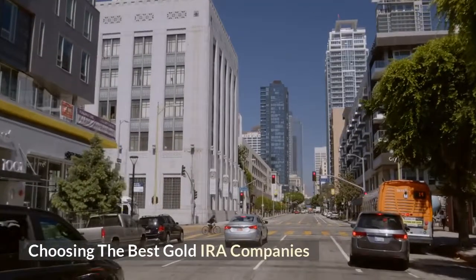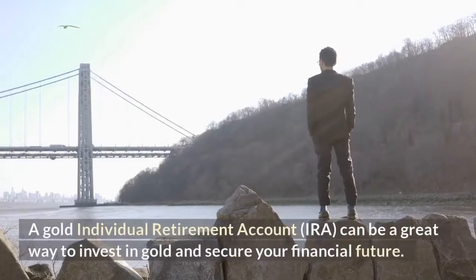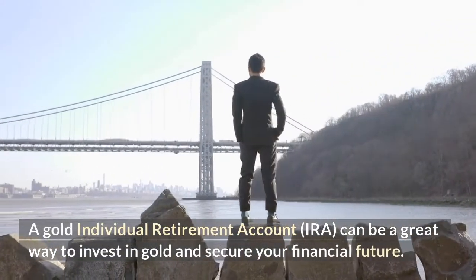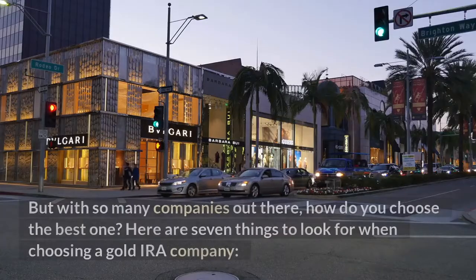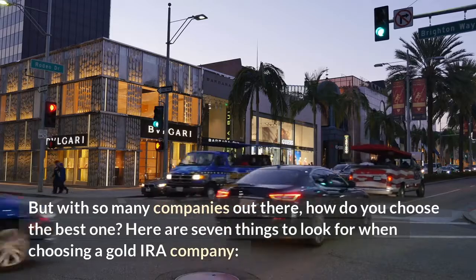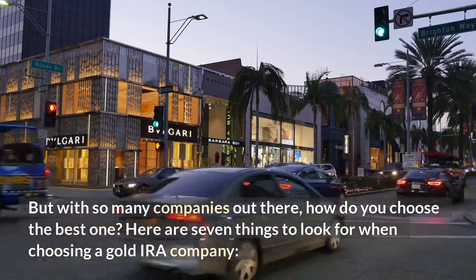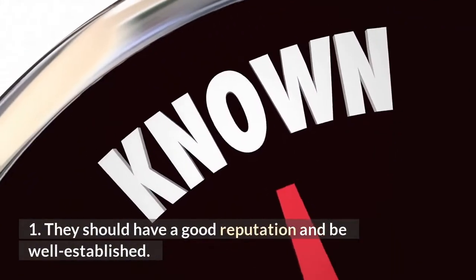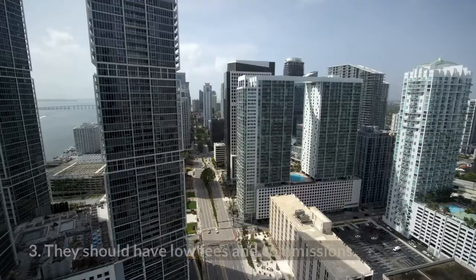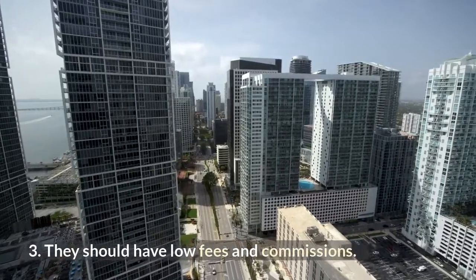Choosing the best gold IRA companies. A gold individual retirement account, IRA, can be a great way to invest in gold and secure your financial future. But with so many companies out there, how do you choose the best one? Here are 7 things to look for when choosing a gold IRA company. 1. They should have a good reputation and be well established. 2. They should offer a wide range of products and services. 3. They should have low fees and commissions.